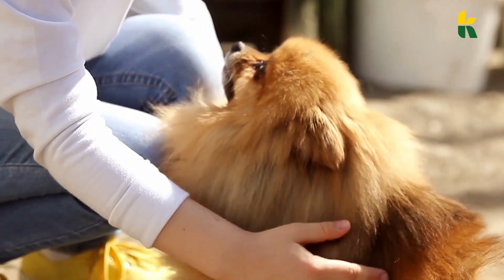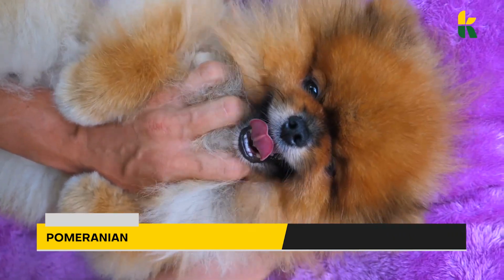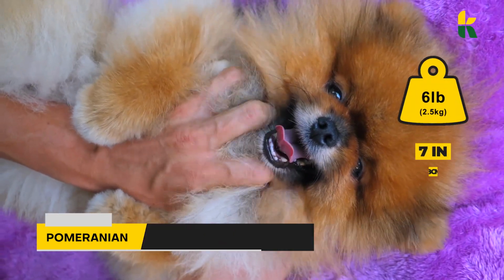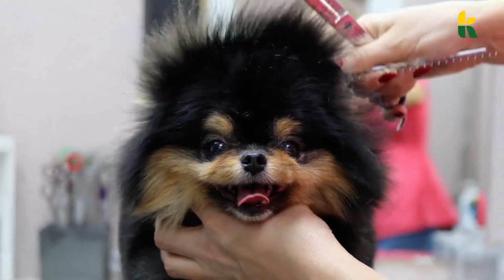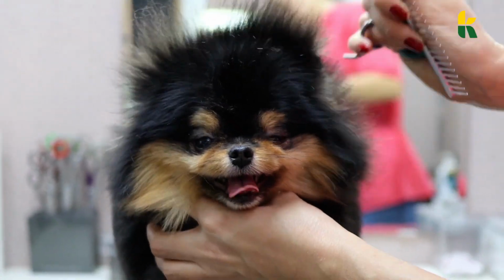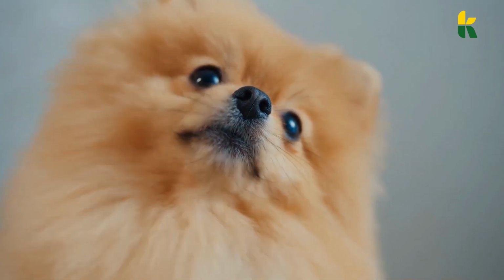Of course, when we talk about small dog breeds, we have to mention the Pomeranian. How can you hate something that weighs 6 pounds and is 7 inches tall? Maybe that's why the Pomeranian is the first dog breed people think of when we mention cute. They're known for their thick, fluffy coats, which come in white, black, orange, and cream.